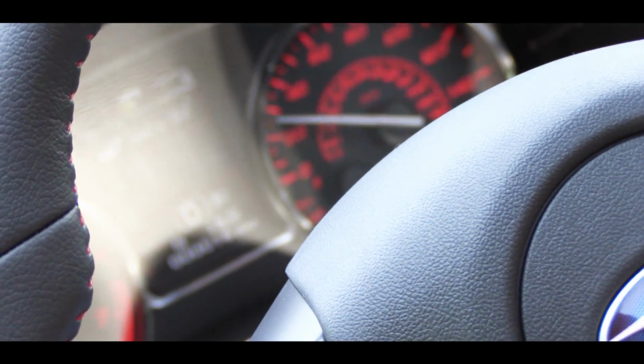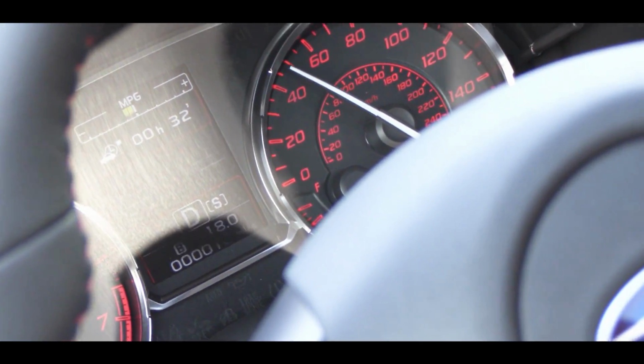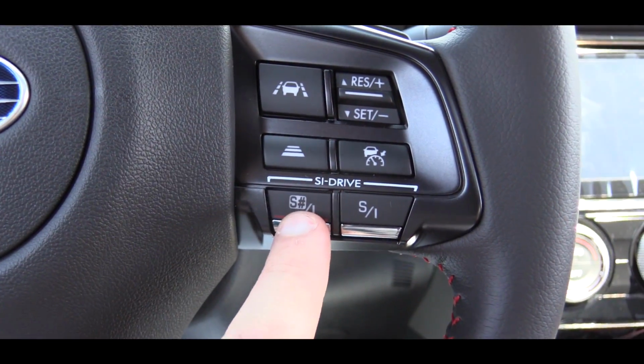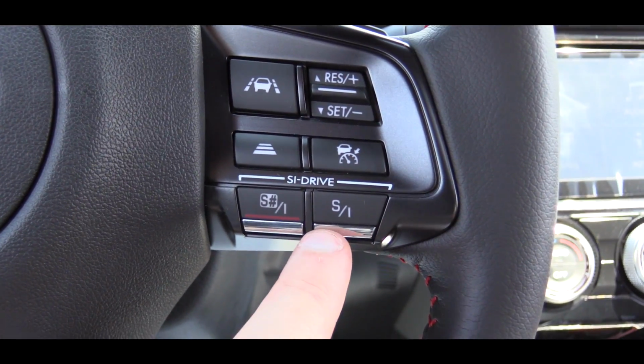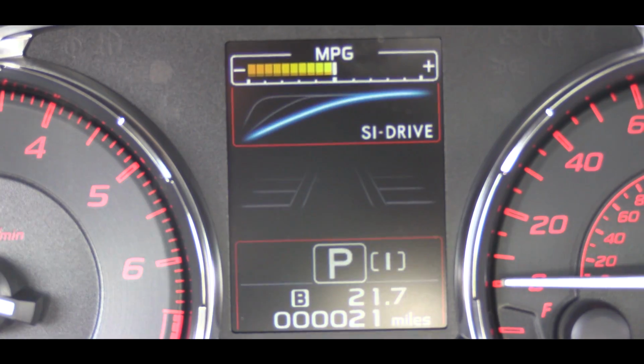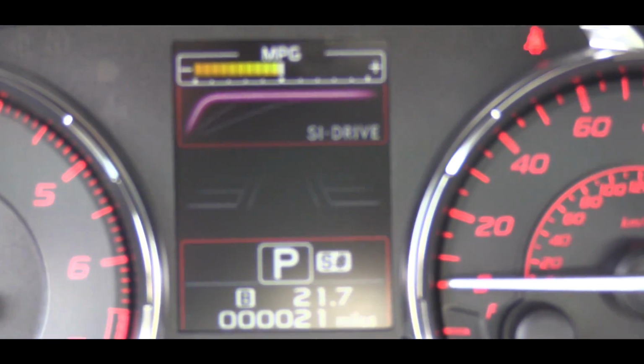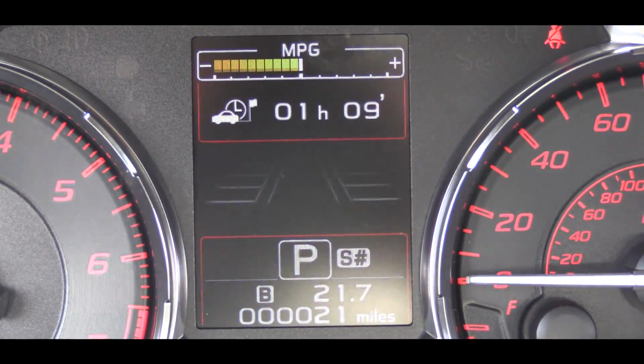Another really sweet thing on this one is Subaru has something called SI-Drive, where you can adjust between 3 different driving modes. That button is located on the steering wheel for the WRX. If I press that, it's going to display the 3 different driving modes in the middle of the tachometer and speedometer there. Basically it's going to be Intelligent, Sport, and Sport Sharp. And really what that means is it's going to be fast, faster, and fastest.